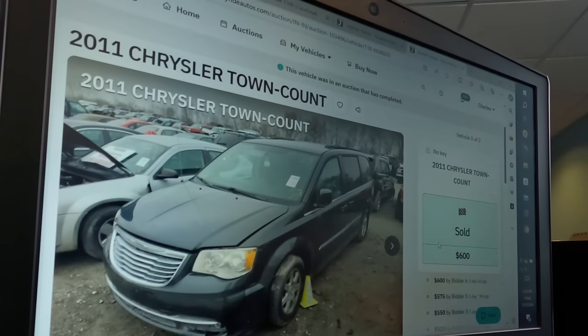Now, this 2011 Town & Country, it only sold for $600. I was going to bid on this. There was a glitch in the system, and it went from being available to being sold in just a few seconds, and I couldn't even get a bid in on it. So whoever pre-bid on this, they got a smoking deal on this van, especially if it just starts up and runs. There's way more than $600 in parts on this van, even if it doesn't run. This was a good score right here.